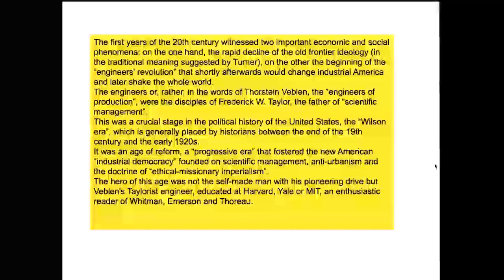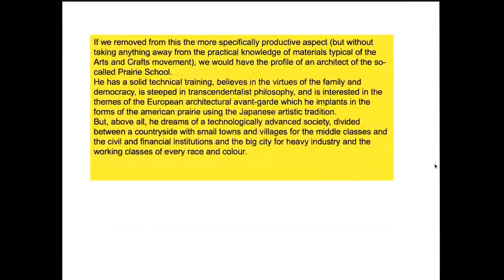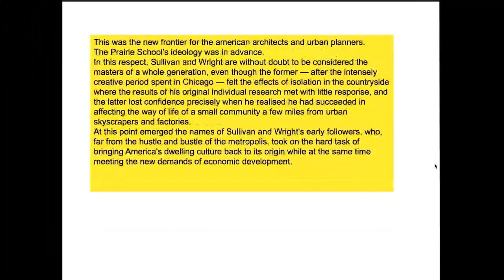Okay, and now you can read the following slides that introduce you to the history of Wright's followers, the architects of the Prairie School, with the interpretation of the American Swahili tradition, crossed with the new demands of economic development.